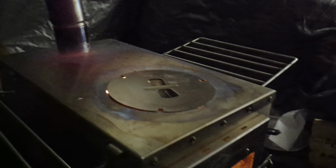We got the stove going piping hot now. You can see that it's a little red up there.